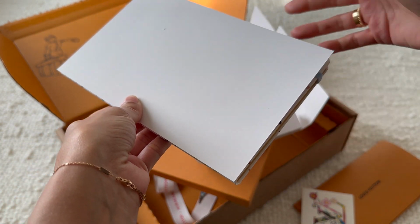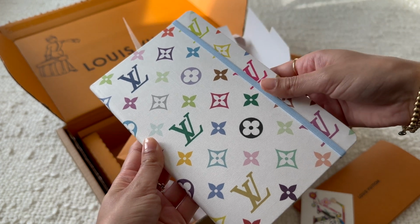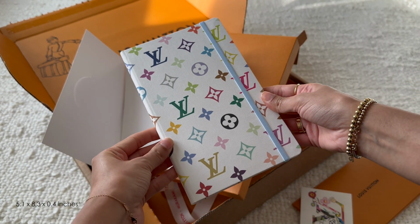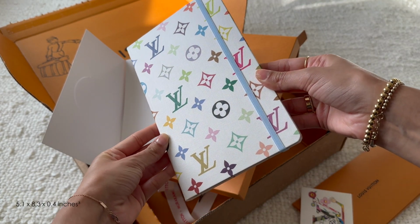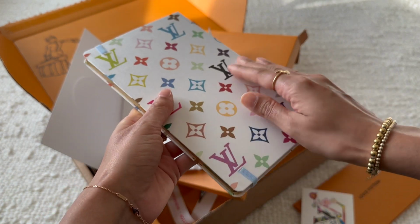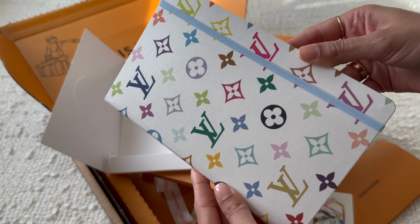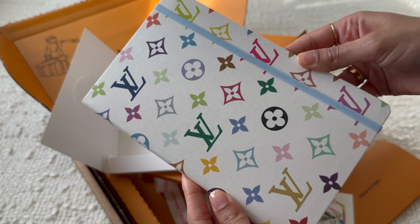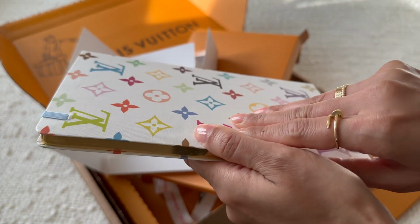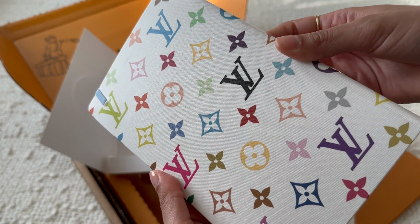So here is the multicolor Murakami Jane notebook in the size. It measures roughly 5 by 8 by 0.5 inches, and it features a fabric hardcover printed with the iconic large multicolor motif on the front and the back. According to the website, there are 33 high definition colors against the white background, so a lot of variety. And I don't actually think the colors repeat all that much, with a few exceptions.